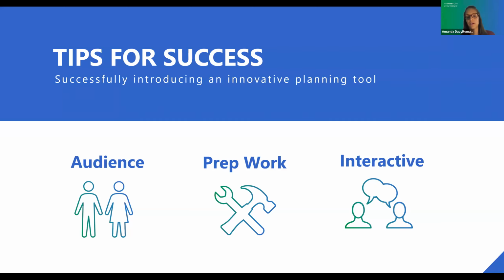And then finally, you want to try to make it as interactive as possible. With technology today, virtual sessions can and certainly are done. But if in-person is an option and it's possible, we really find that that's the best route to go. It's much easier to read the room. There tends to be much less distraction for folks. So in-person is really the route to go if it is an option.